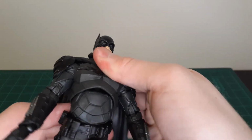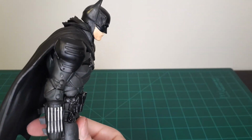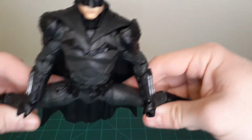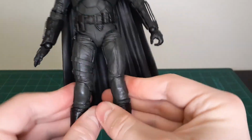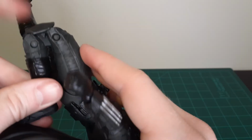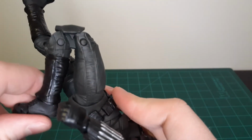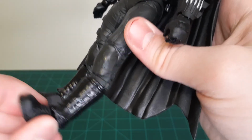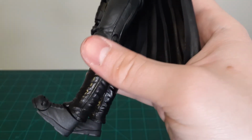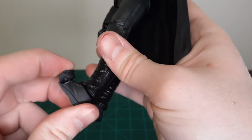For articulation, in the chest he can bend back quite a bit and forward a bit as well. He does not have thigh pivots, and he can almost do the splits. He does have these weird knee pads that kind of cover the full knee. They don't inhibit any articulation. He does have double jointed knees. So his ankles, the boots get in the way a little bit. They cover the ankle pivot, but it is quite bendy material, so it works pretty well. And then the toe pivots, of course.